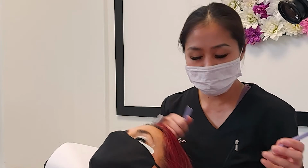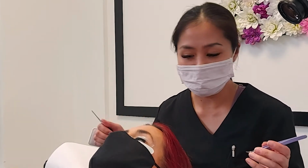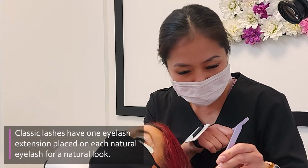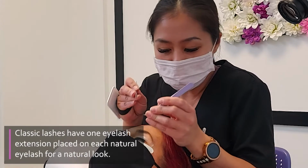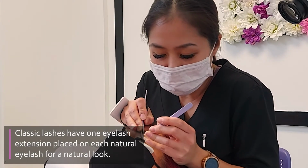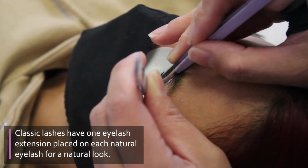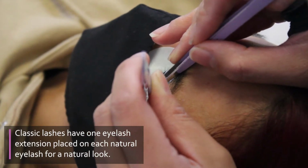So the first one that you can get is called a classic set, and that is when one extension is glued to one natural lash. So if you're looking for a more natural look, this one would be the best set to get.